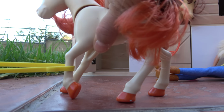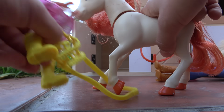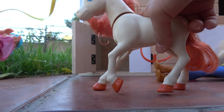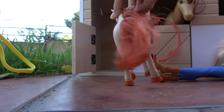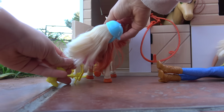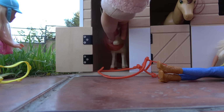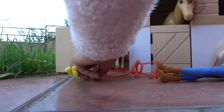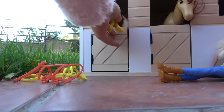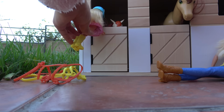Pick up your foot for me. I don't want to pick up my foot. Pick up your foot. Come on. I can't take it off. Finally. Go in. I don't want to go in. Go in. Oh, you troublemaker. Let me just put it right there. You're such a troublemaker. It's okay. I still love you.